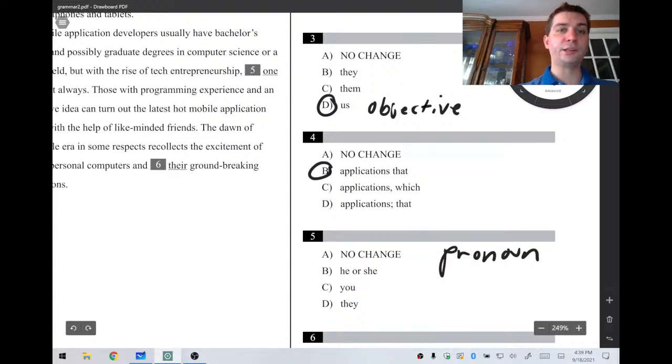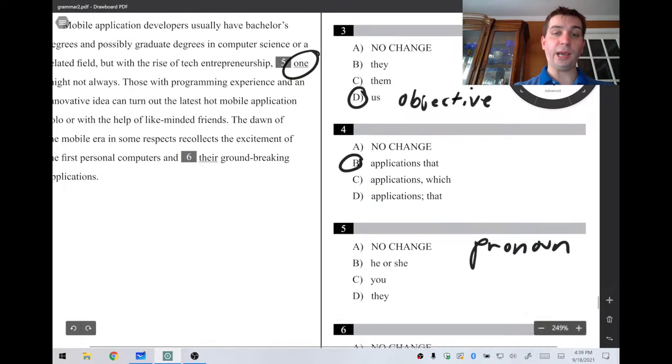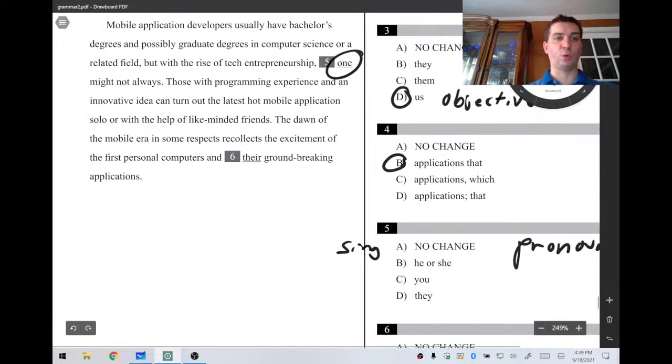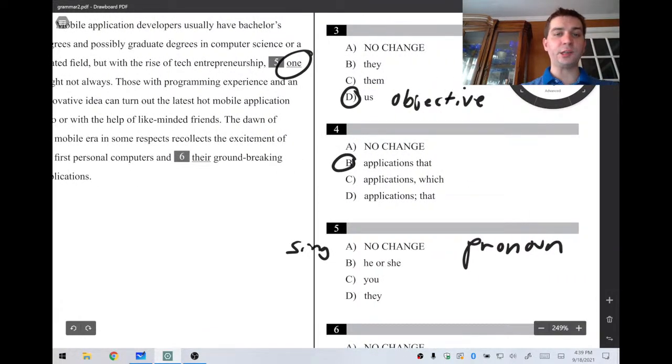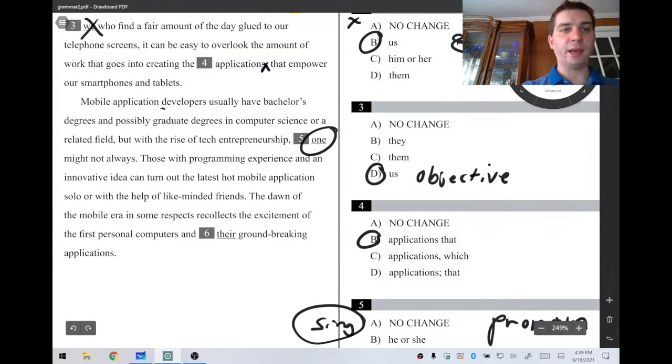They've highlighted this third person pronoun, "one," which is singular. One is singular. Hopefully you can see that. A third person "one." Can I use a singular pronoun to refer back to a plural antecedent? Can I use "one" to refer back to many developers?